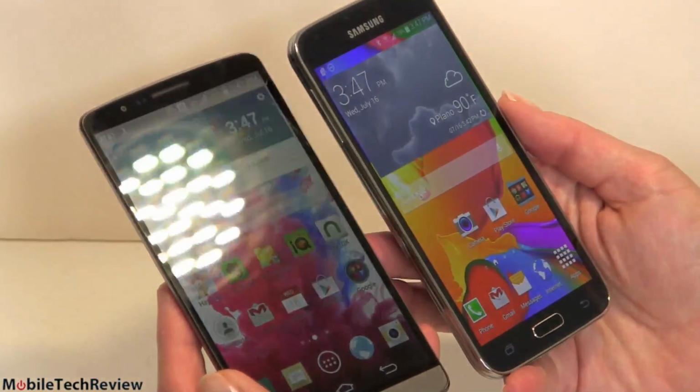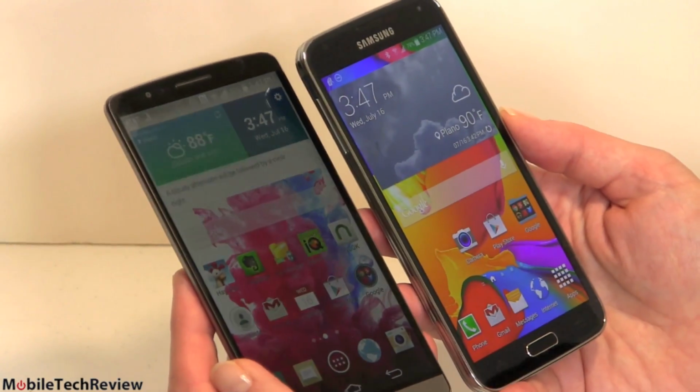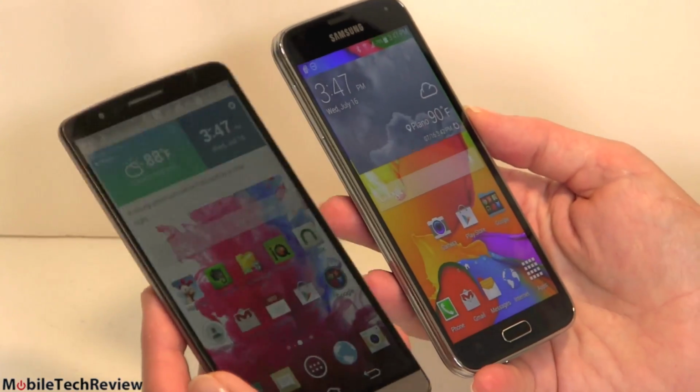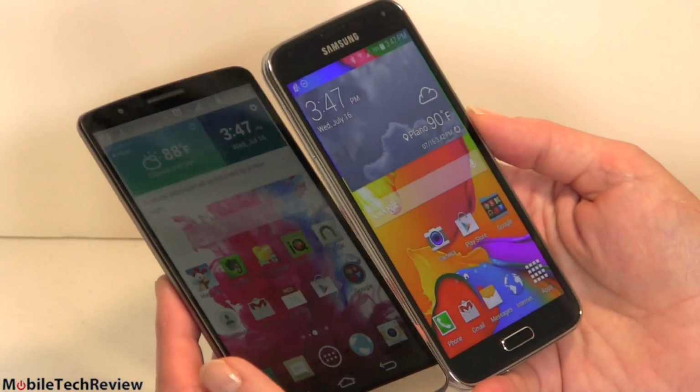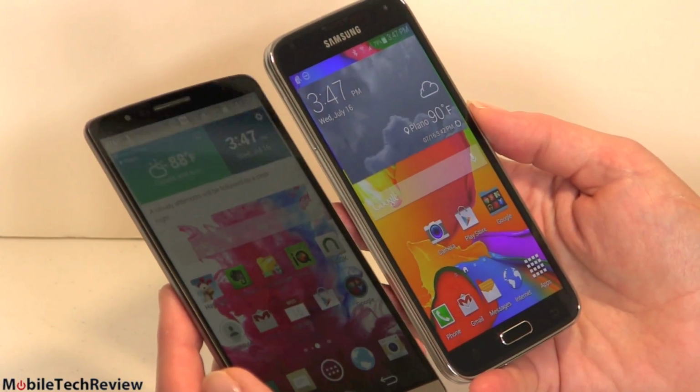In terms of viewing angles laterally, obviously they reflect like crazy, and the Samsung again wins a little bit there. IPS display on our LG, Super AMOLED here. Now it looks worse on camera than it does in real life, and the LG is actually pretty easy to see off angle. You'll just see some dimming, you will not see any color shift.